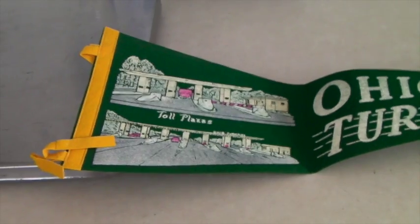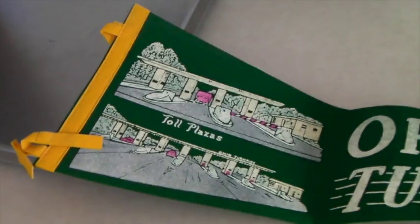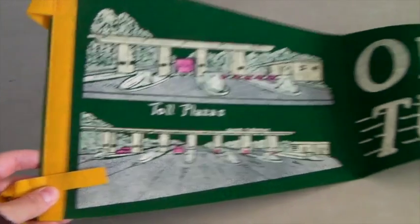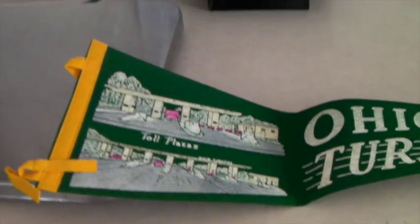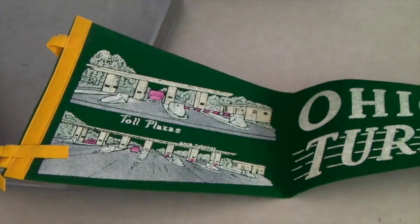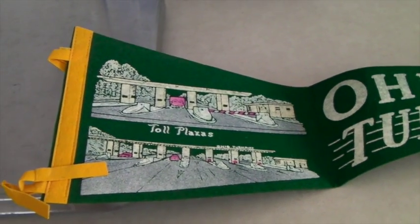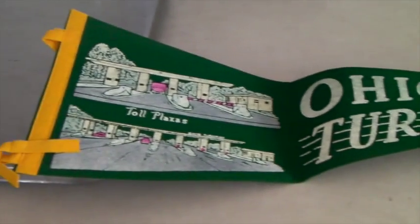This is a vintage Ohio Turnpike pennant. It's like that felt pennant. It's got the toll plazas on it. I thought this pennant was hilarious. I think they were $1 each at a Salvation Army. We got a bunch of them, just different states and tourist attractions. This one sold for $36.99. I've had it for maybe 2 years. I had make offer, but they paid full price, so I thought this one was pretty hilarious.